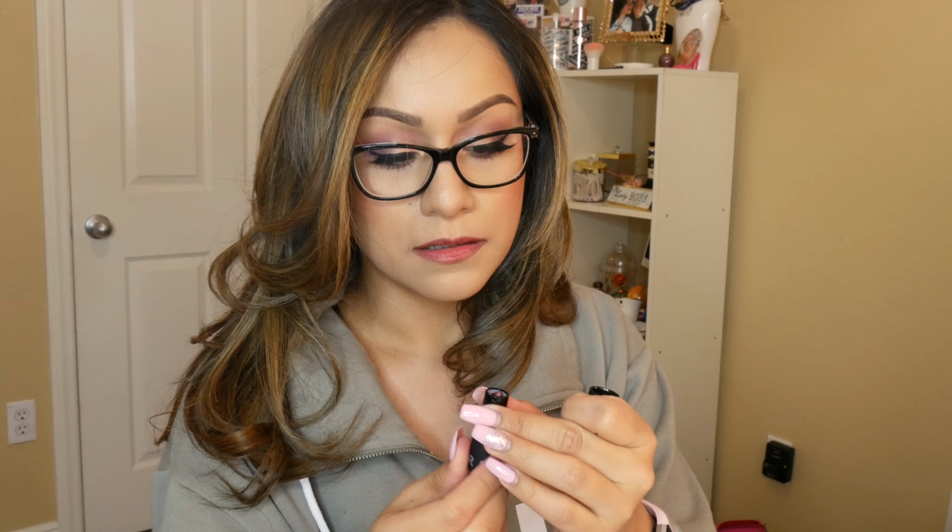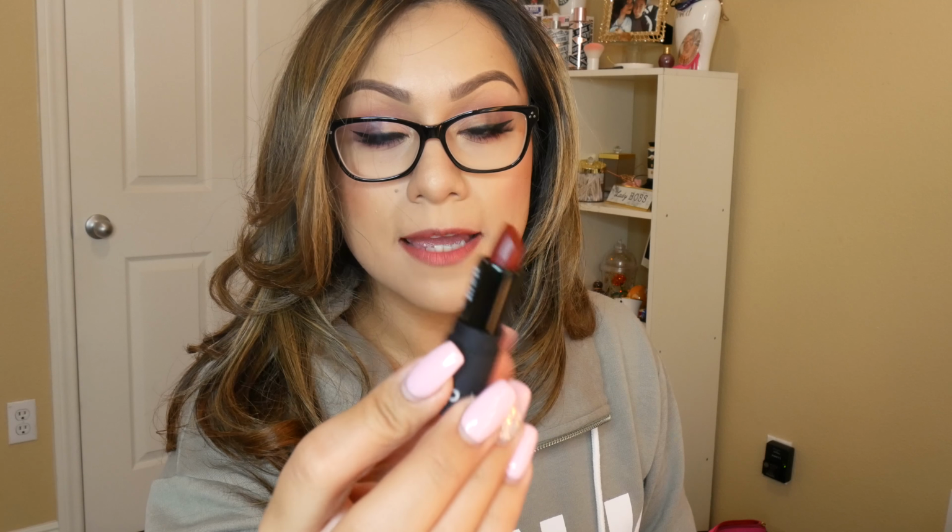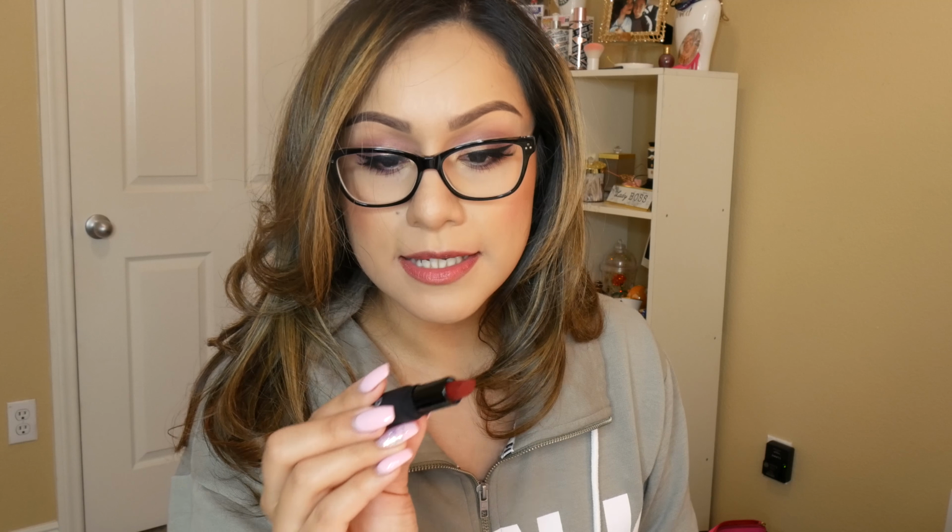Okay, next. So this is Sephora Rouge Matte Lipstick. They always send me pink shades, so I hope it's not a pink shade. Otherwise, I'm going to have to give it to my mama. Let's see. Very cute little sample, though. I will say that. It's a nice matte black packaging. Oh, okay. It's not pink. It's like a dark burgundy.